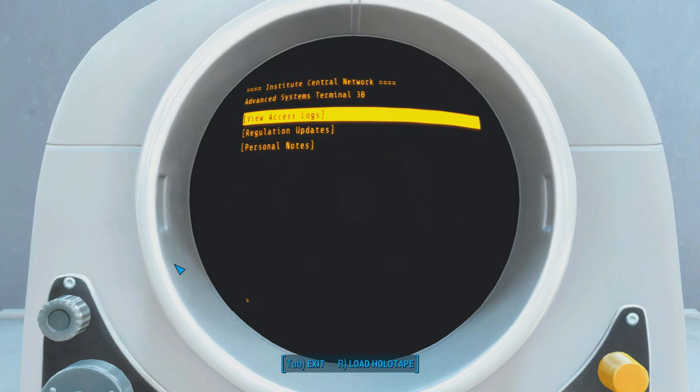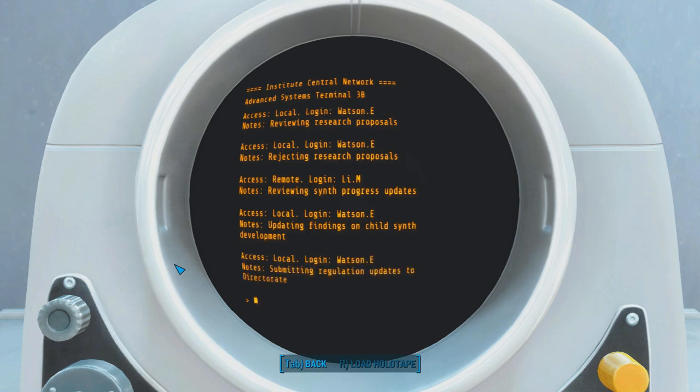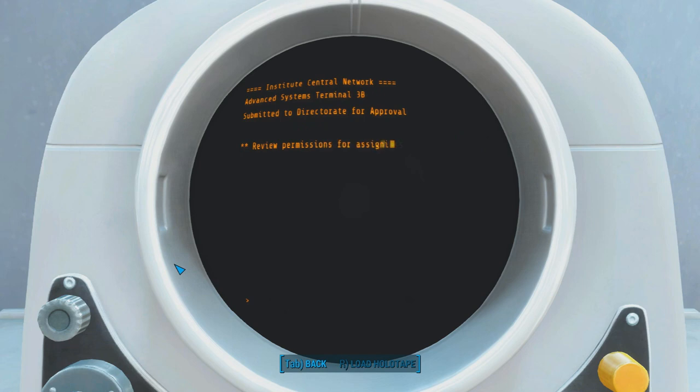View access logs. Login Watson E. Notes. Reviewing research proposals. Local login Watson E. Rejecting research proposals. Login Li M. Reviewing synth progress updates. Login Watson E. Updates finding on child synth development. Watson E. Submitting regulation updates to directorate. Regulation updates. Submitted to directorate for approval.